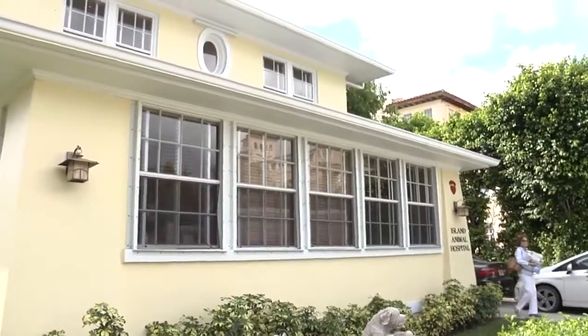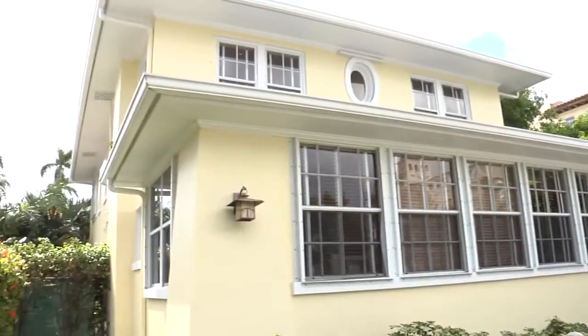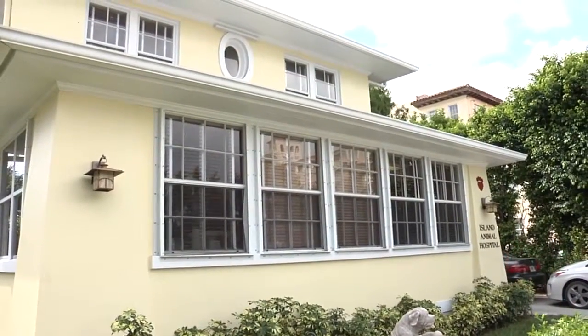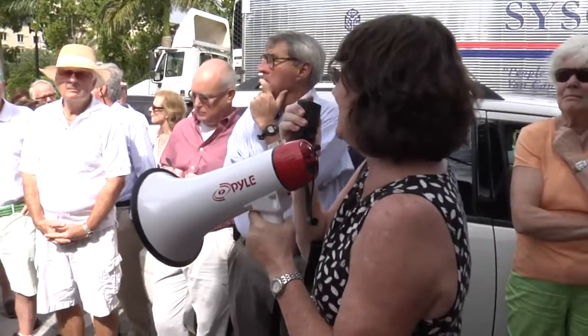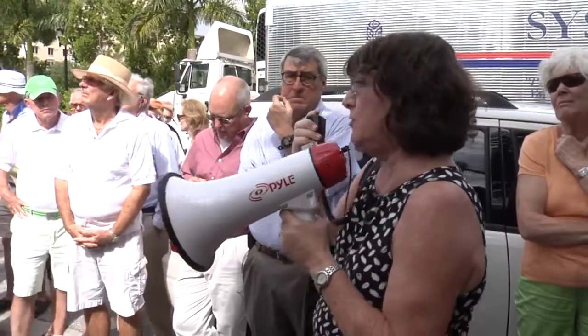Island Animal Hospital is an American four-square building. It was one of the most popular domestic styles of architecture in the teen years, and it's a rare example of this still left in the town. Remember, we have no Mediterranean revival until Addison Mizner gets here in 1919 and designs the Everglades Club. Probably the front porch was originally open on this building, but it couldn't have another story on it. It's architecturally contributing to the town. We don't know who the architect is, but there are so few of these four squares left in town, it would be great to keep it.